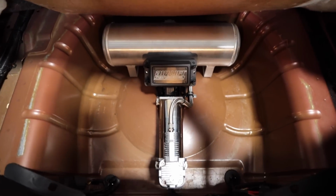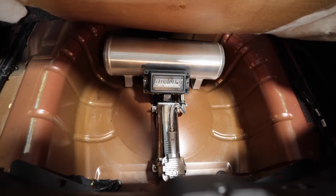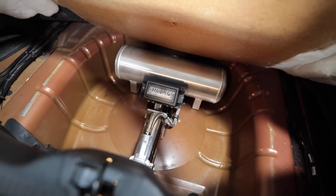Check this out. A really simple bag setup, as you guys see underneath in the spare tire well. And the compressor and tank setup is underneath this liner here, so it'll stay really nice and quiet. No loud compressor noises from inside of the car. It should be a really cool setup for him.